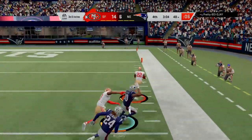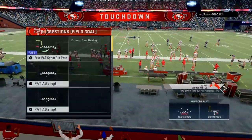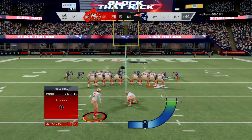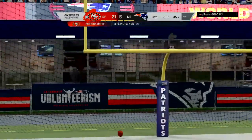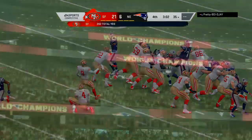And if you're in 4-down territory, that touchdown, 49ers. Matt Breida, 52 yards. And the Niners are able to stretch their lead. Gold with the extra point, and the decision to just kick the extra point winds up successful.